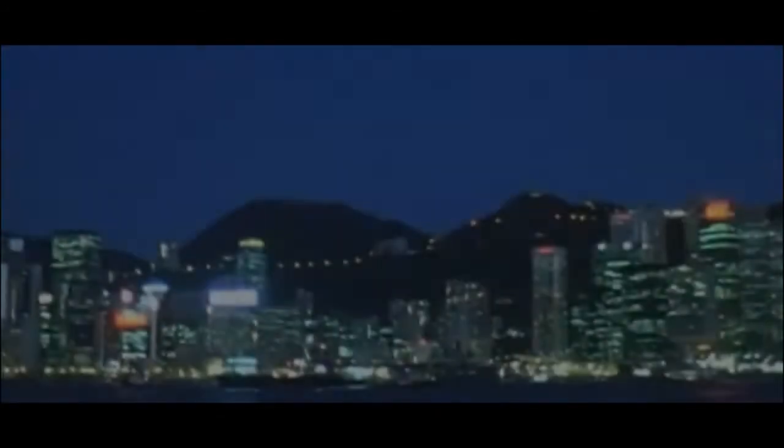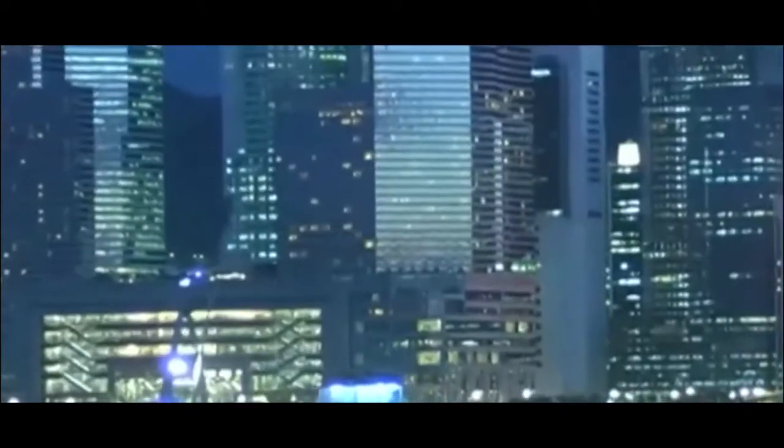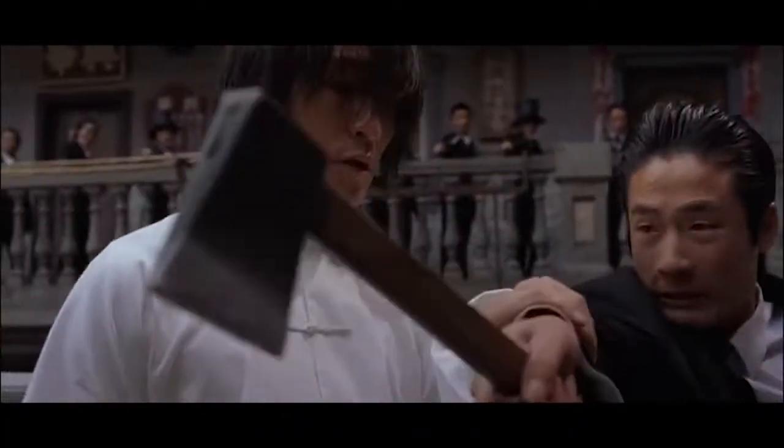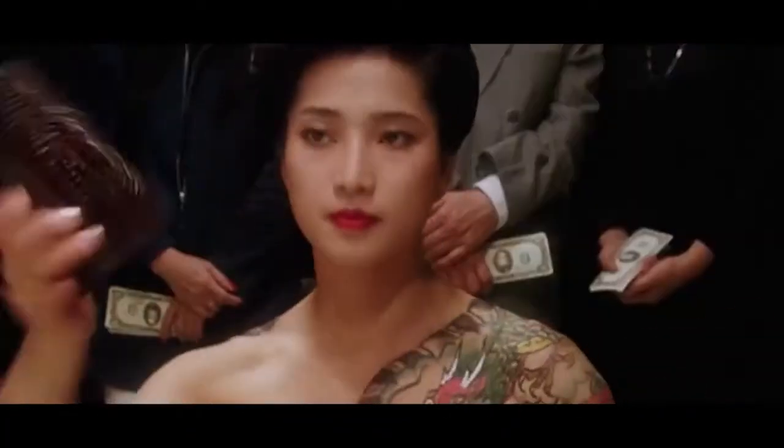Hong Kong film used to have its golden years in the 20th century. Now it has been impacted by popular culture, but it is still worthy of attention as Hong Kong culture.